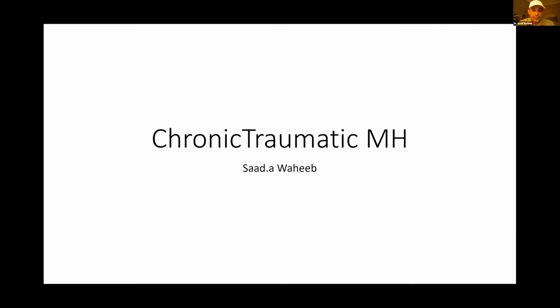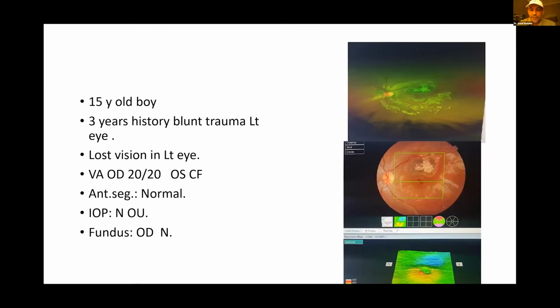Okay, so I'm going to take you through my case. This is a younger male who came to see me as a referral, who had a history of blunt trauma to his left eye a couple of years ago, I think 2 or 3 years ago. His vision was poor in this eye, around counting fingers, which is his left eye. And you can see from the photos, he has a large macular hole with an overlying chorioretinal scar that looks like an old choroidal rupture.